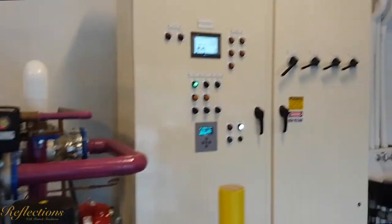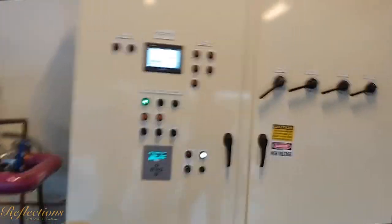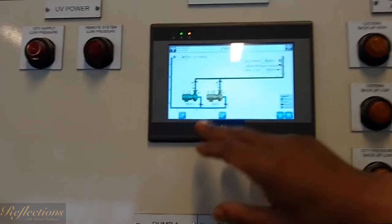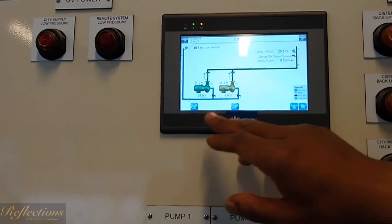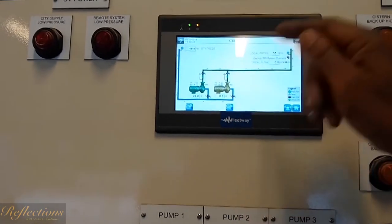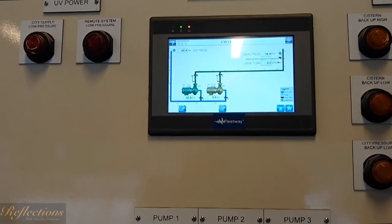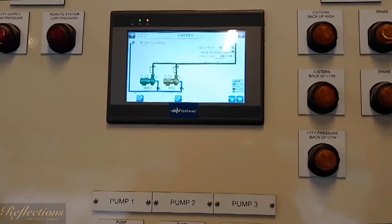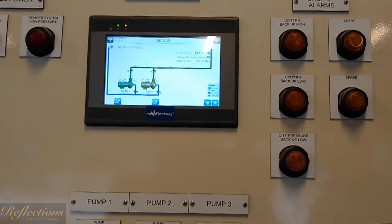This is also the control panels for the filtration system. As you can see, it displays what each pump does. So right now we have one pump that's coming on, and it's at 30 hertz, and it'll rise up to a maximum maybe 60 hertz. So right now the system is working as it should.